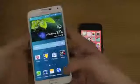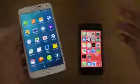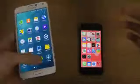7.1, the latest iOS. We're waiting for iOS 8 to come out, probably with the Healthbook app this summer, and the Healthbook app is probably going to be Apple's competitor to Samsung's cool features inside the Galaxy S5, the S Health, which has some pretty cool updates.